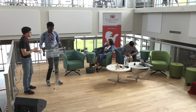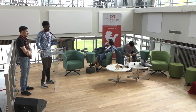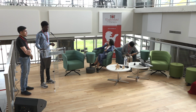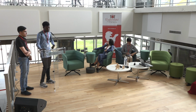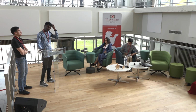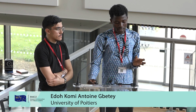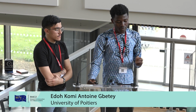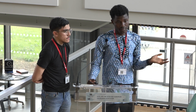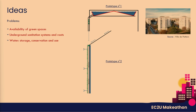Okay, now to solve this problem, we have come up with different prototypes. One of them is aimed at resolving the issue of water storage. You know that during rainy periods, excess water is not properly managed, and generally floods the river, the Vienne River. Our first solution is to retain water on the roofs.